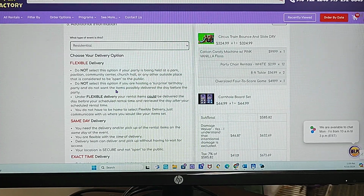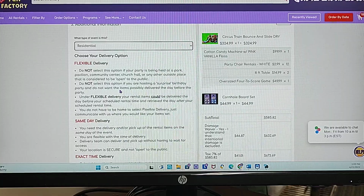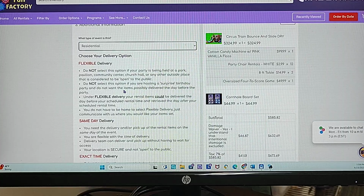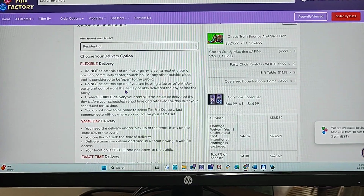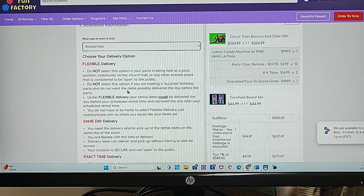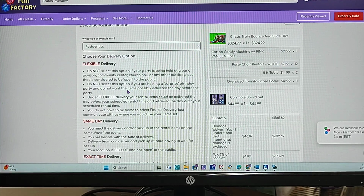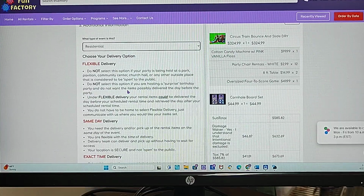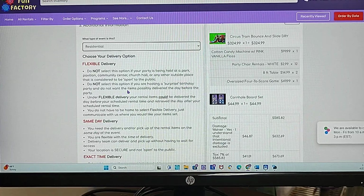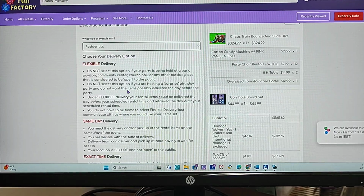If this is a party that's going to be at your home and it's not a surprise party, so there's no time restrictions, then what flexible means is as we start getting busy for a Saturday, we may start delivering on Friday. If we just have so many orders that hit the calendar for Saturday that there's no way we can actually get all of those delivered on Saturday, we might choose to move some of those to a Friday delivery. Now, if we do that, there's no additional charge, and we'll let you know in advance if we end up moving your delivery to a Friday.